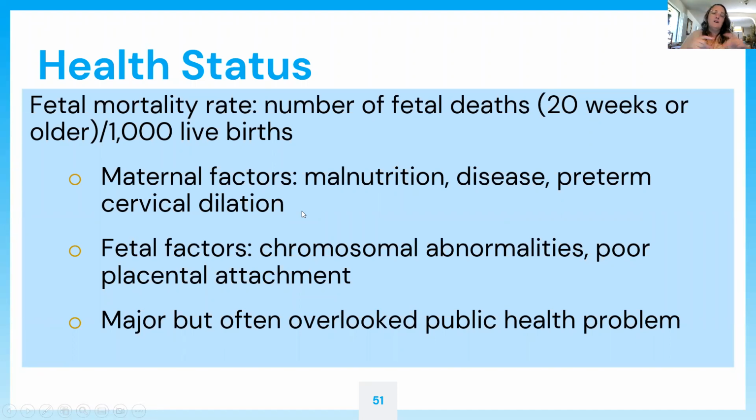So this is somebody that's gone halfway through their pregnancy and then their baby dies for some reason. And we call it a fetal death or fetal demise. And it's the part of labor and delivery that we don't talk about very often. It's not the part that really brings you into wanting to be a labor and delivery nurse, but we care for these women as well. And in our next few lectures, we'll be talking about how we do that.